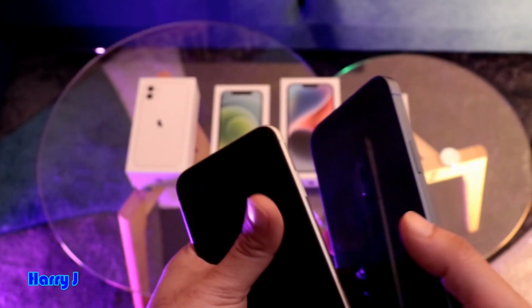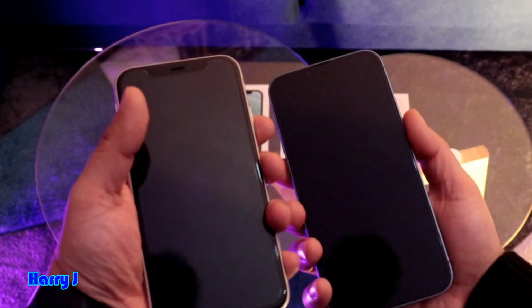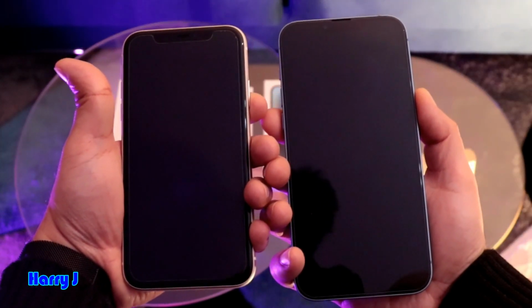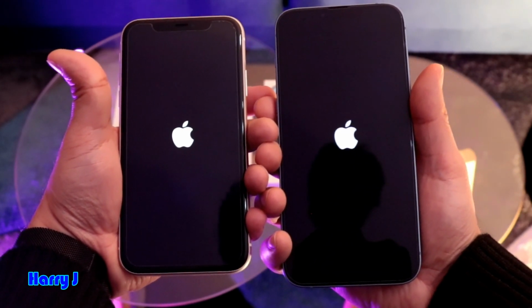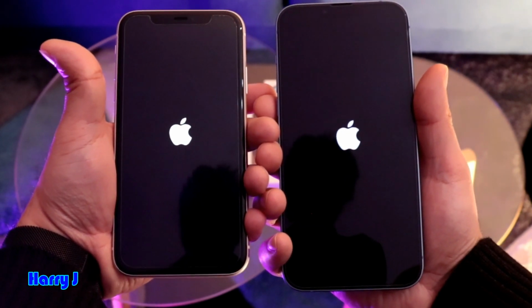The power buttons are in a similar place here. Here we go, both of them. So let me press the power button to see which phone can boot faster. Here we go. iPhone 14 Apple logo appears faster. Let's see which one can boot faster.